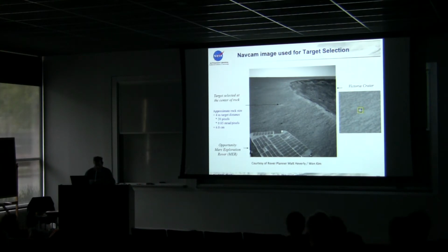And then the rover was able to... I'm not sure why this is not... Oh, there we go. Okay. It just doesn't loop. So here it just showed you the sequence of images that track that target.